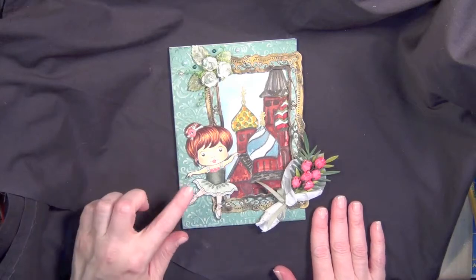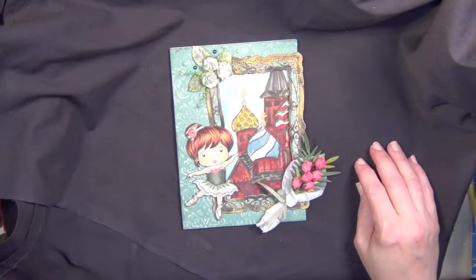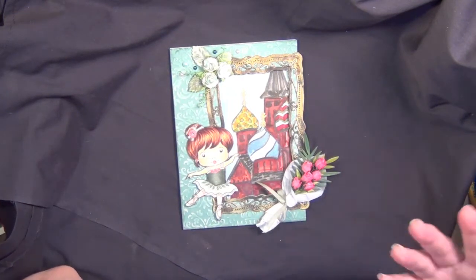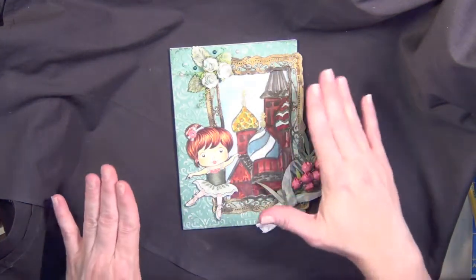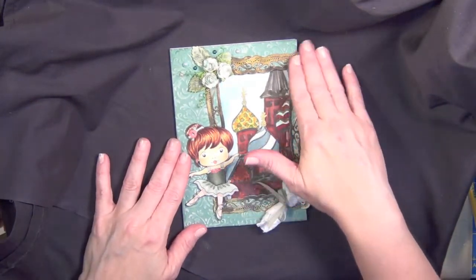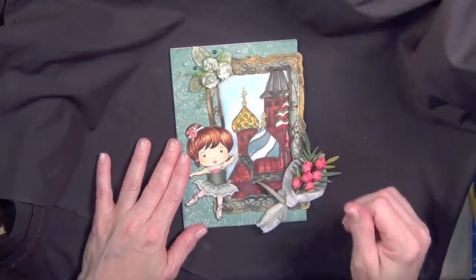So here you go. Here is my sweet little Marci, and there she is in front of a framed picture of St. Basil's Cathedral. I wanted to make it kind of elaborate because I've been blessed to go to the Bolshoi Ballet several times, and it's a grand theater with lots of gilding, and it's old, so some of the frames are gilded but you can see a little of the black showing through. So I wanted to age this frame just a little bit.